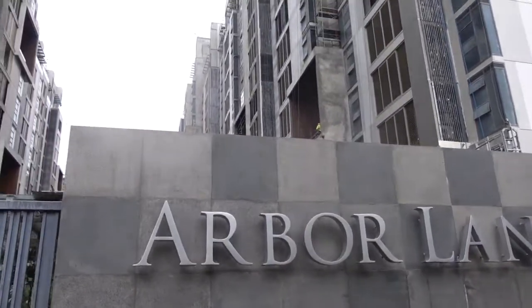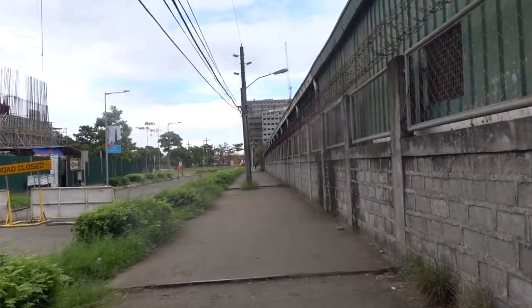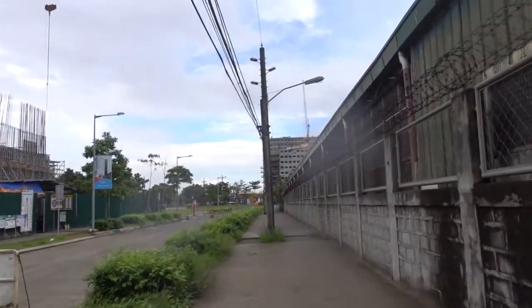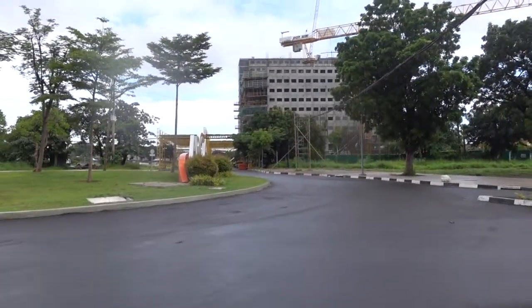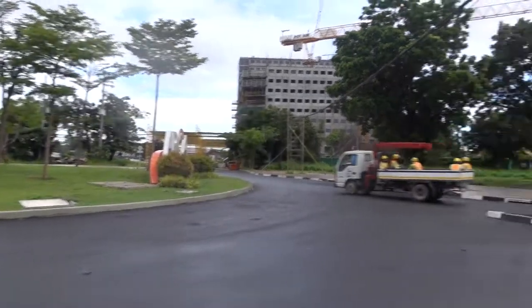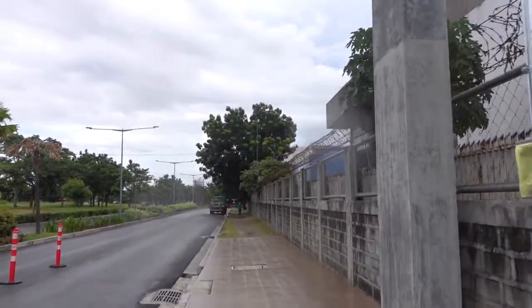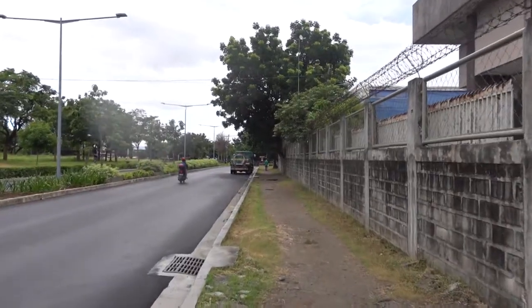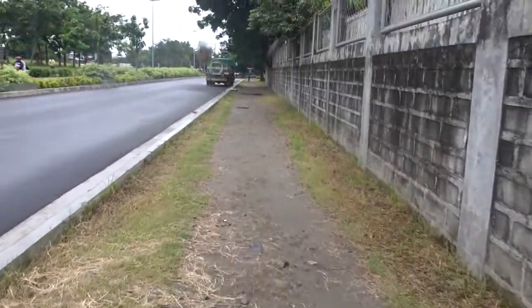Then straight down Nexus, you will hit an intersection, Nexus and Link. And then at the end, you will see the rotunda, the circle. You turn right, and that will be ARCA Boulevard. There's a rough road on the way out of ARCA South.